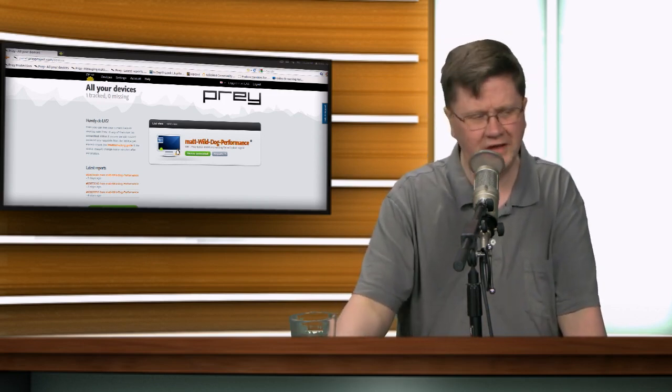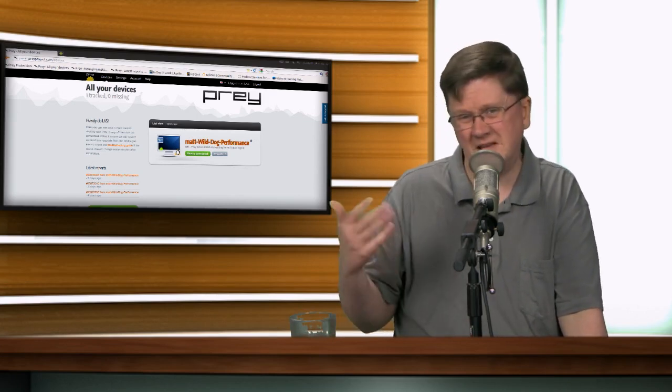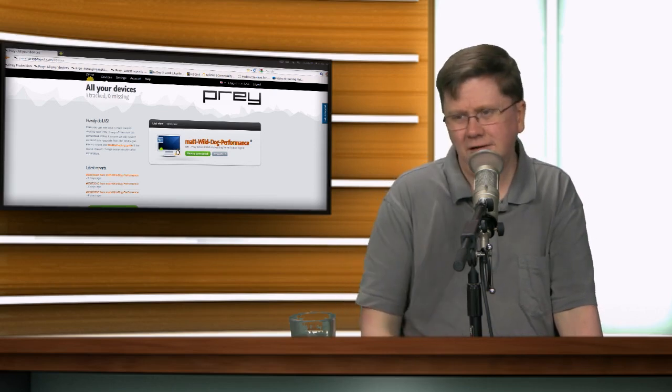LoJack for your computer. It's cheap. I forget exactly how much I ended up paying for it. I think it was like $5 or $7 or something like that a month. It was really, really cost effective. The takeaways, is it worth it to pay for it versus the free version? I think it is, just because I want to see this develop.